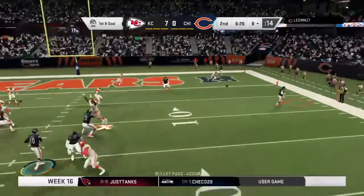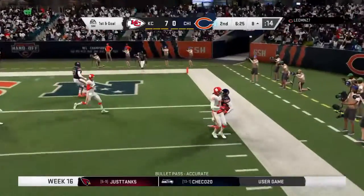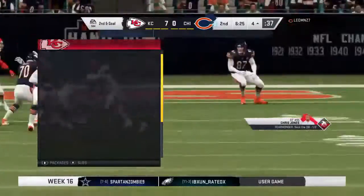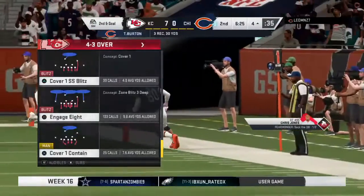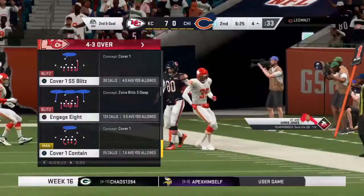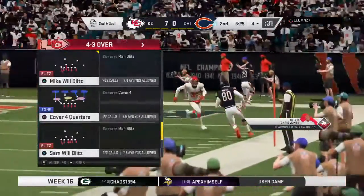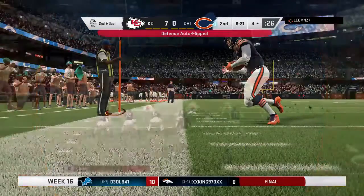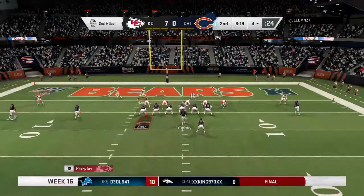Again, it's Trubisky. He's got Burton here. And he'll get this down inside the 5 to the 4 before he's out of bounds. Nice job defensively to hold him to 4, and now it's second and goal at the 4-yard line. Second and goal from inside the 5.